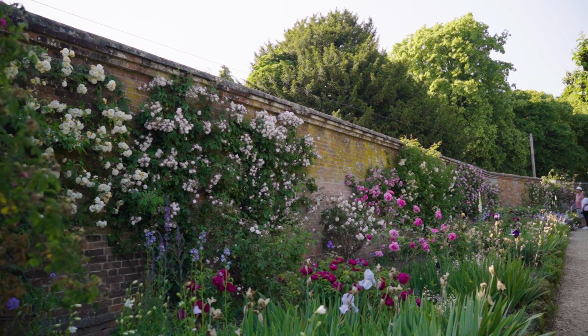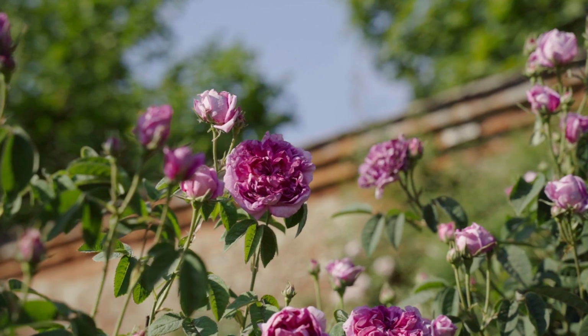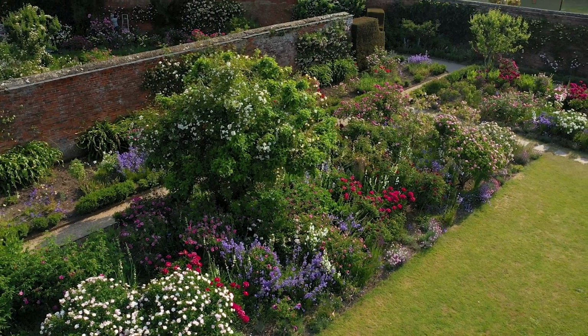Because they're pre-1900 roses, these roses are very special because they only actually flower once. I think people love them because they are so beautiful for such a short period of time, so you get to enjoy them for a few weeks, and it's the exuberance that makes the collection so special.